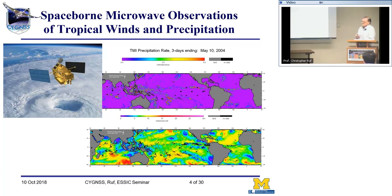And if you have a 3-day revisit time, you can't resolve rapidly changing weather like the rapid intensification phase of a storm. That tends to happen over time scales of 12 hours, 24 hours, 36 hours. Michael's a perfect example of that. It was a Cat 2 a day and a half ago, and it's a Cat 4 right now.